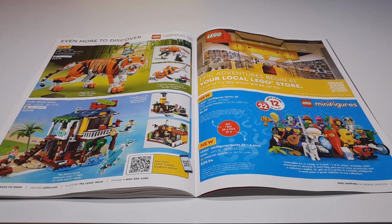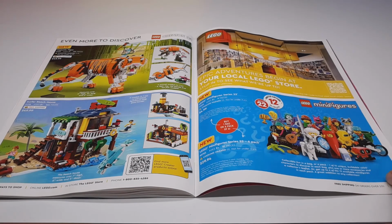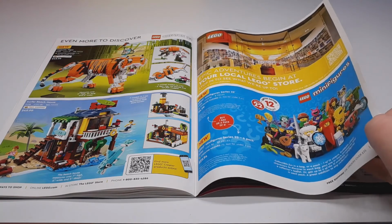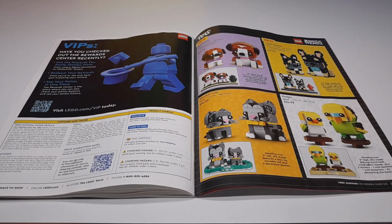I'm not really sure if Lego's running out of ideas or what. I really like the idea of this though, the Series 22 6-pack. It's basically a way to get 6 unique figures. So you're paying the same price as if you bought 6 individually, but you're guaranteed 6 unique figures. So really cool to see that, and I hope that they'll do that for all their minifigure series, because I think it's a very consumer-friendly way of being able to collect these full series. But that's really cool that they're doing that.